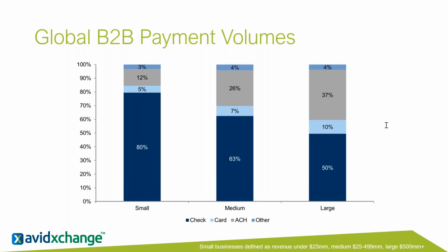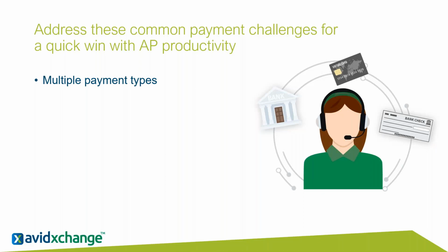Well, this is where the power of the B2B payment network is playing a huge role in driving the shift in the market. By a payment network knowing the supplier's real-time payment preferences, this takes the pressure off your accounts payable department, allowing you to facilitate a single payment file regardless of payment types. So let's look at a couple of the primary payment challenges that you probably have today.